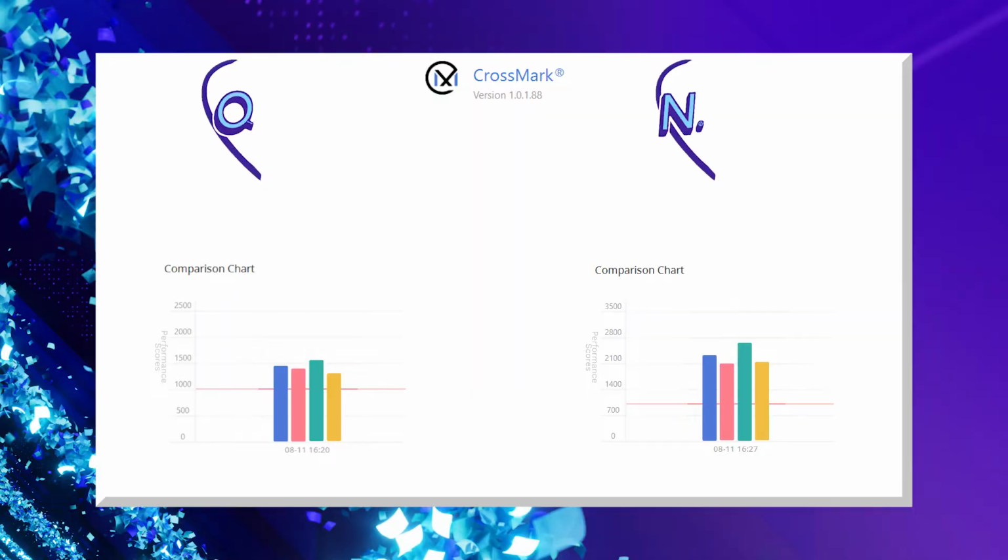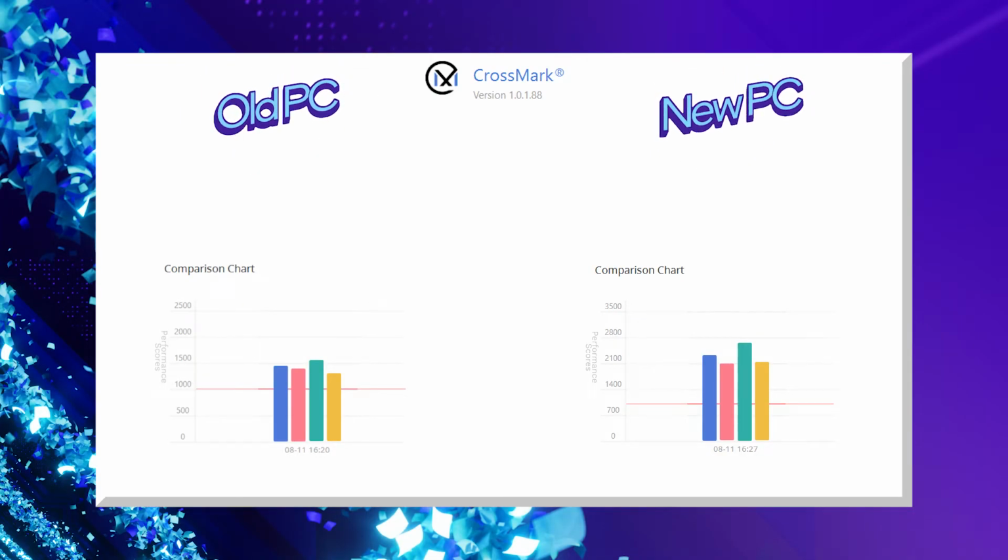Let's check it out. Now, we only ran the benchmark once on each PC because we're not looking to get a super accurate performance metric. We're really just trying to compare one to the other to see generally how much of a performance increase we can expect. Okay, let's take a look at the numbers.